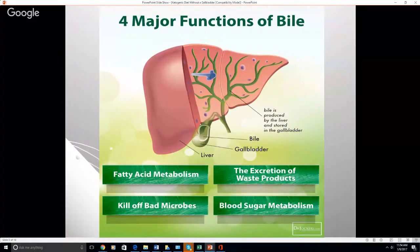But here's the thing. If you have a gallbladder problem, you're going to have trouble releasing bile. If you don't have a gallbladder, you still have bile because the liver is what produces bile. The liver is this big red thing that's in this picture right in the center. The gallbladder, of course, is identified there. It's a small little green sac.